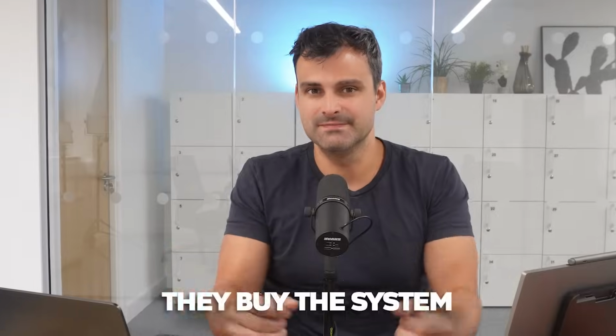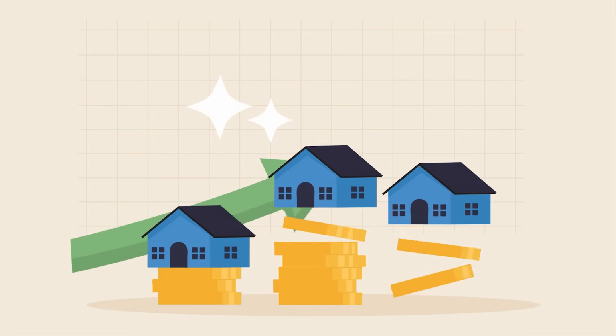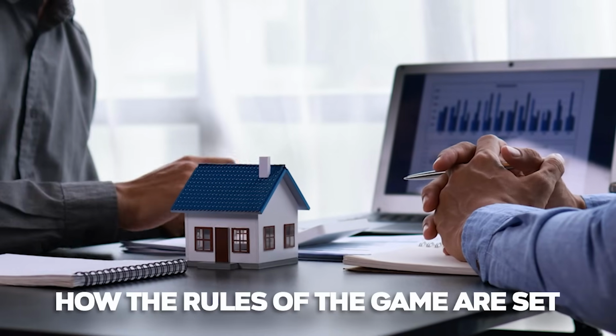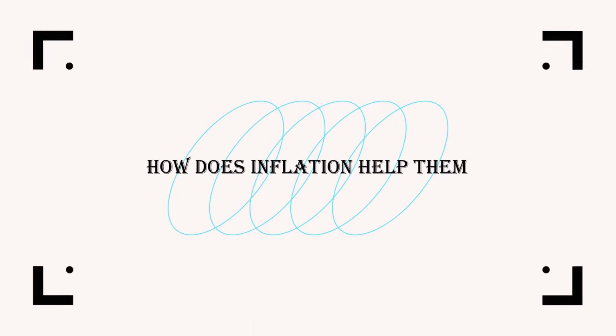So you have to understand, these big corporates, they don't just buy homes, they are buying the system, which then influences and molds how the market develops, how the rules of the game are set. It ultimately controls the price of home ownership. So how does inflation help them?